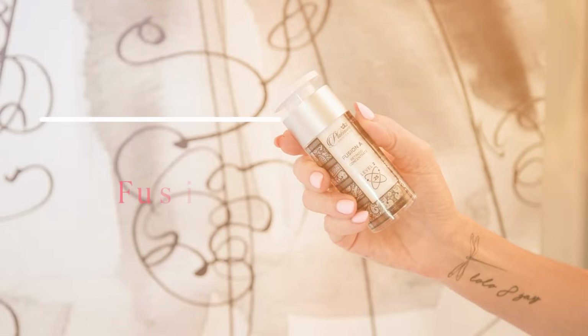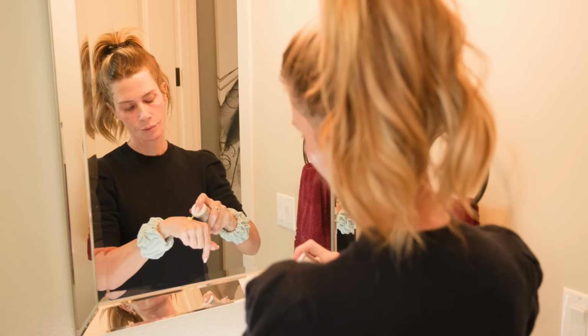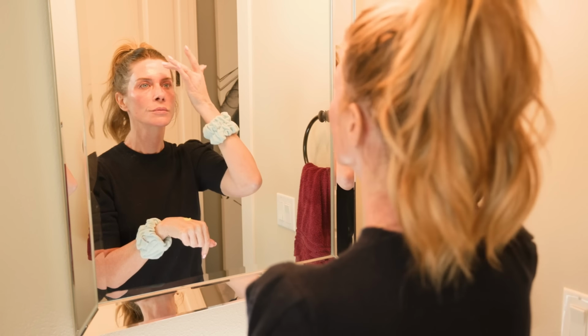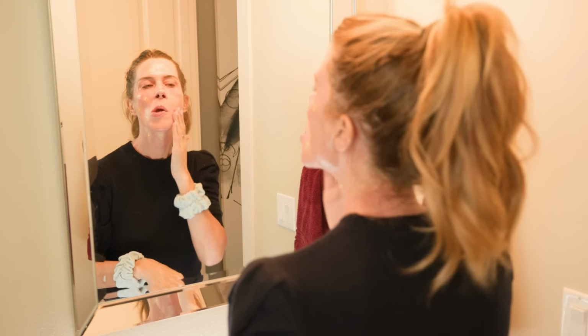Now, the vitamin A's that I'm using right now, I'm using the Fusion A from Platinum. You guys, this is so good. It uses retinol, it uses HPR, and then it uses a retinoid, I believe. Those are the three. I mostly use this for the retinol. I really, really like it. It is very effective. It comes in multiple strengths so that you can kind of work your way up.